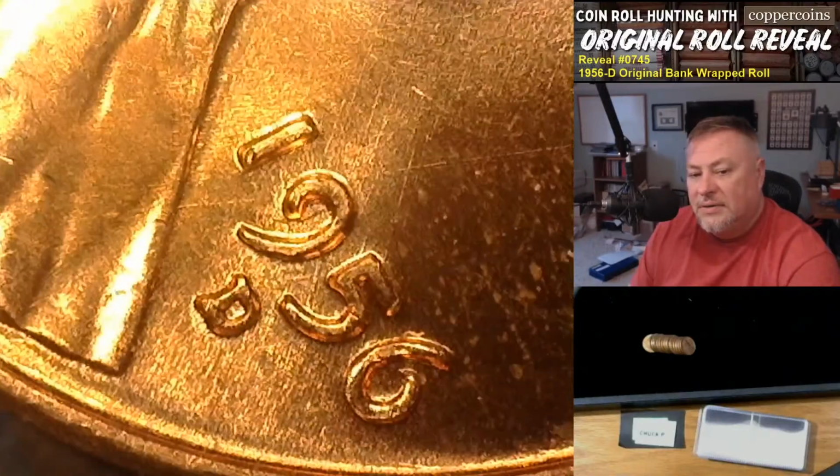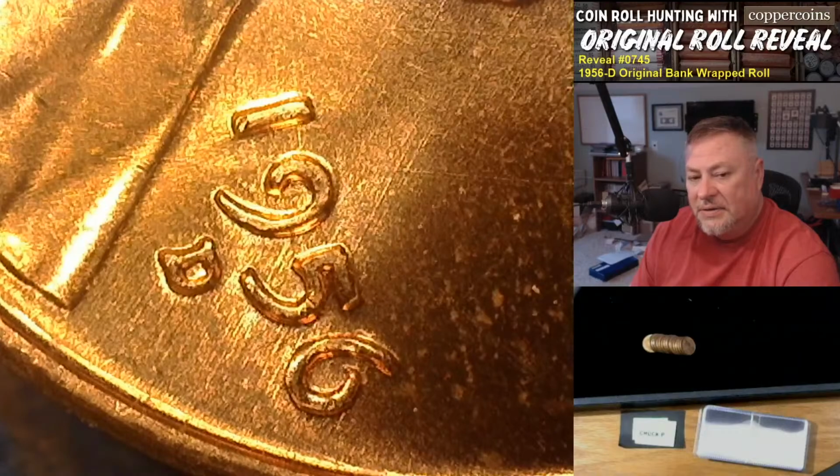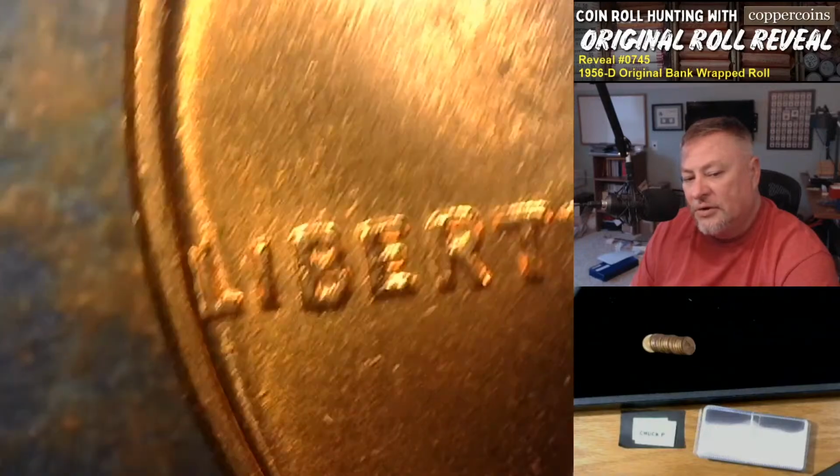Okay, we've not seen one of these in a little while. This has got the X above the 9. It is a minor split serif RPM. I will be taking a better, closer look at these a little bit later on to see whether or not it's something I can list.